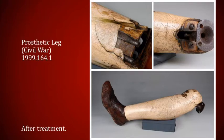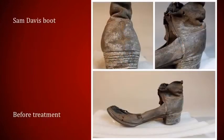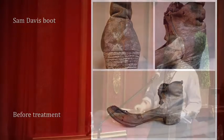The Sam Davis boot. Now, the Sam Davis boot, when it was out on display, didn't look too bad, but when we got it into the staging area, it was pretty obvious in a different light that it had this white bloom all over it. It turns out that this white is an old wax that's been applied, and it's just gone hard and turned white. So some of these projects we do are quite in depth, and we've got to do quite a lot of work to them.